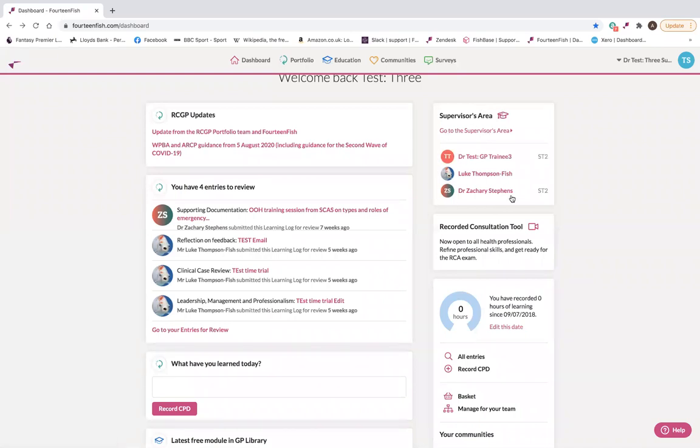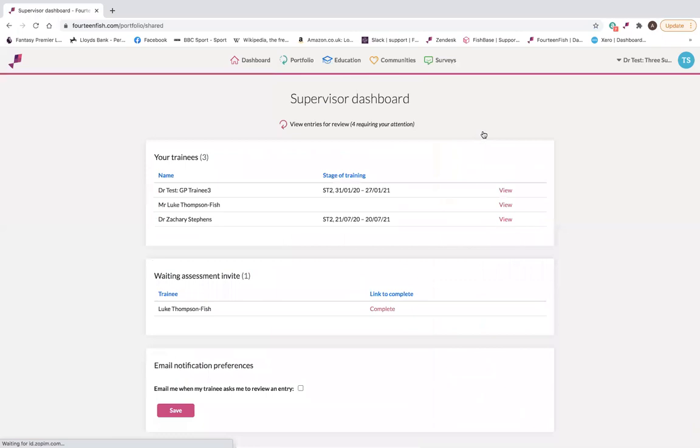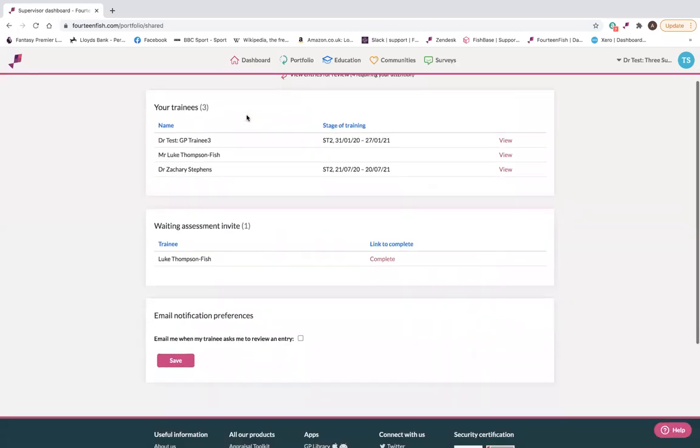So if you're ever looking for a trainee and you can't see them on the front page, the first place to always look would be to click into the supervisor's area here. That will show you all the trainees that are currently linked to you. And if they've recently signed off an ESR, there'll be a box appearing down here above this little awaiting assessment invite box. It will be labeled recently signed off ESRs, and you'll be able to view any trainees that you've recently signed off in there.